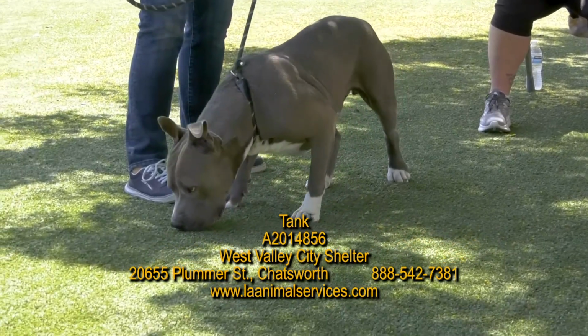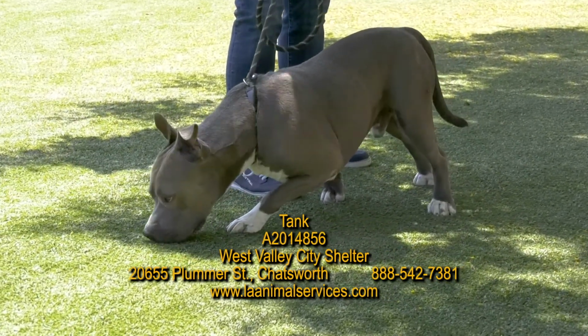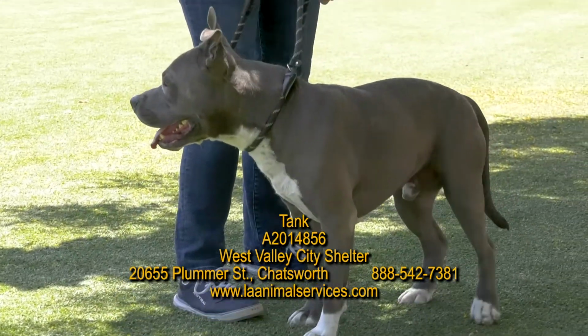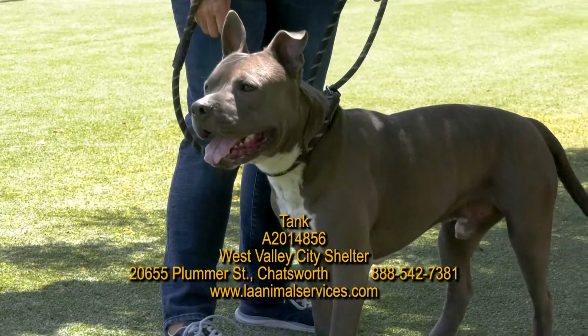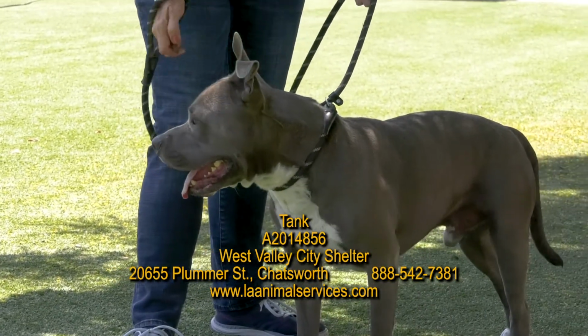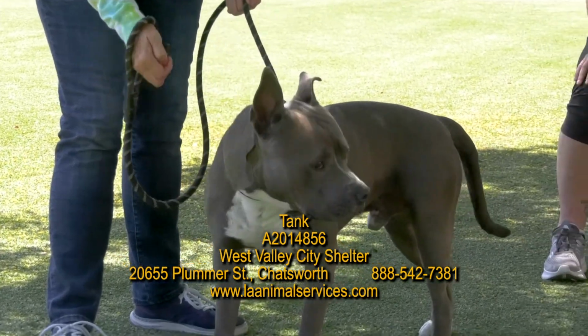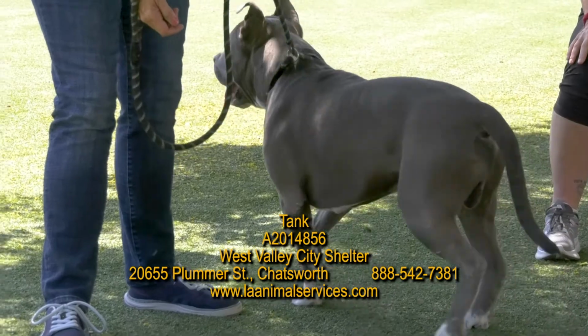But just a really nice demeanor, and the volunteers all mentioned him, like, please help Tank. He's a sweetie, and he's not getting seen. A lot of the dogs here at West Valley aren't getting seen, and we really want this guy. He's been here a long time. We really want this guy to be out of the cage. So again, thank you, Pet Care Foundation, for highlighting him. Not interested in treats, just interested in socializing because he's been in a cage.